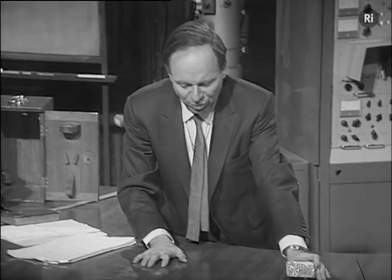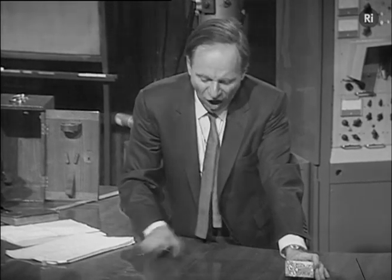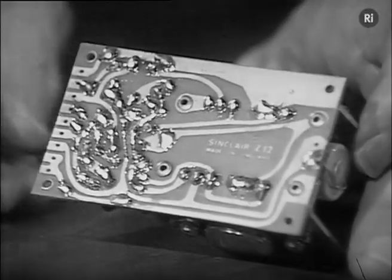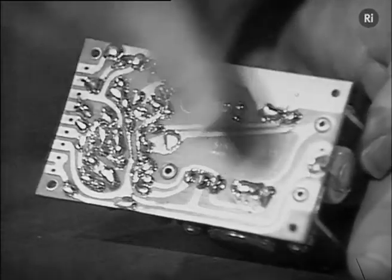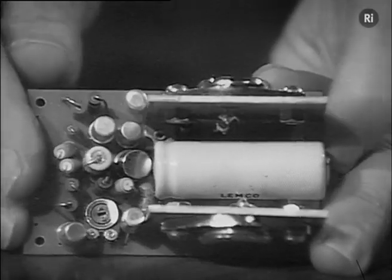Ten years ago, if I brought in exactly the same audio amplifier, I would have had to bring in a large tin of metal with four or five hot glowing valves, I think you say, on top of them. A very different object from this. This one, you see the intricate wiring of the circuit board, and on the other side, you can see the many components which make it up.